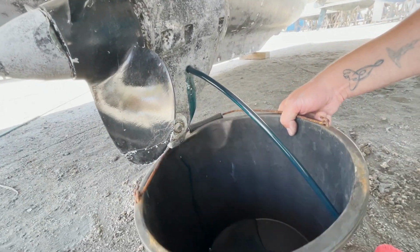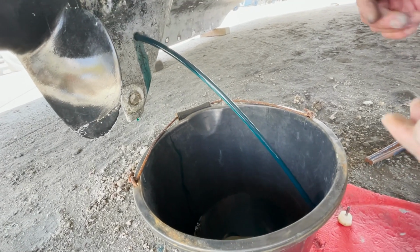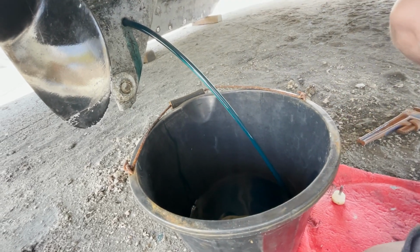Ooh, wow, that came out, didn't it? Look at that lovely blue, look how clean it is. No, it's not. It's definitely ready for a service, is that? Oh, I can smell it. I hate the smell of that mineral oil. I absolutely hate it. It smells like dead fish. I like it. It's disgusting. It's still blue, but it's lost a bit of colour.